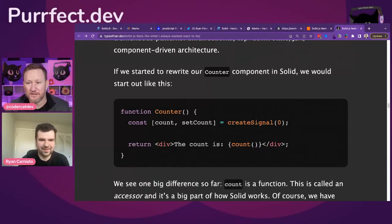Yeah, for sure. So here's kind of the difference on Solid, and maybe you can start to break down, and I'll bring up the Solid docs and we can talk about it too. But the kind of core difference here is this count being a function on the Solid side. Can you talk more about what does that actually mean for Solid and how Solid uses it?